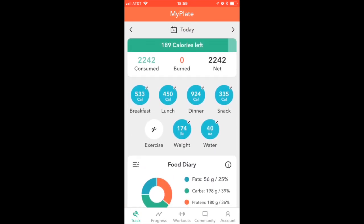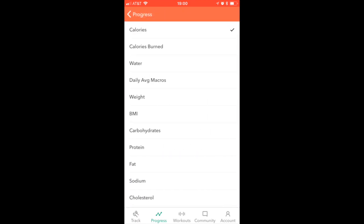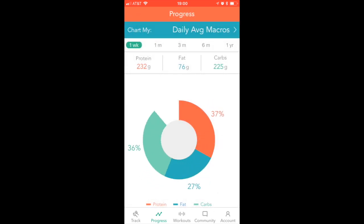The next thing, from the bottom, is the progression. So here's just a chart. At the top, it says my chart, so it's looking at my calories. Then from there, you can change it. I have the upgraded version, the gold version, so I have more. I have daily macros. I can see my average for the week, my average for the month, my average for 3 months, 6 months, and so on.